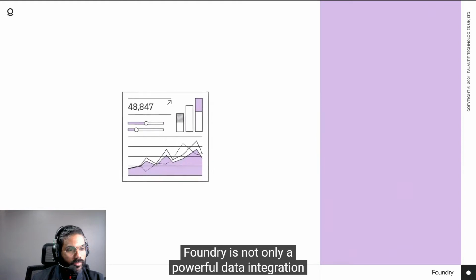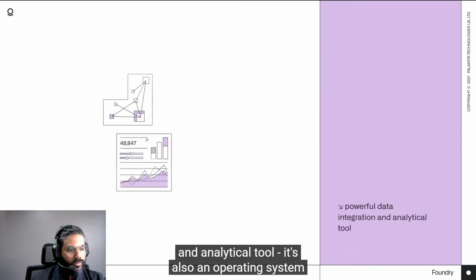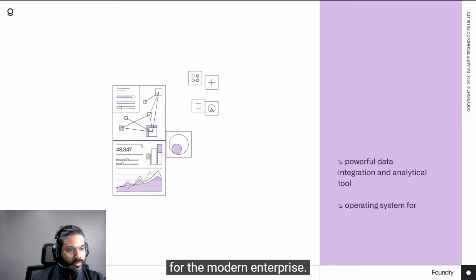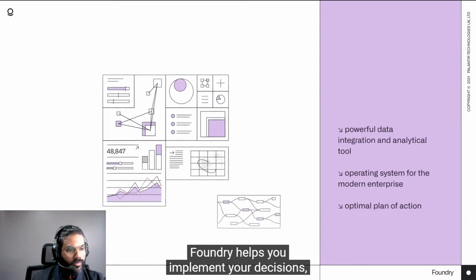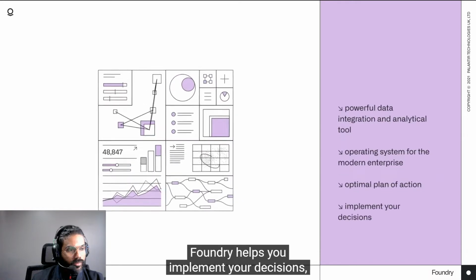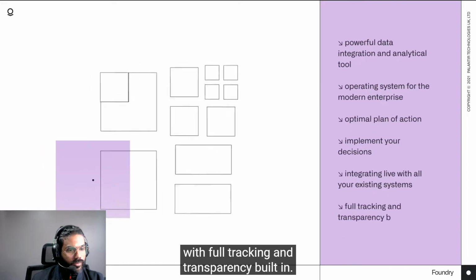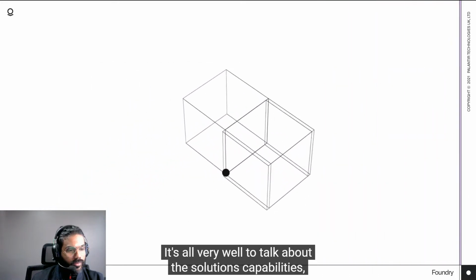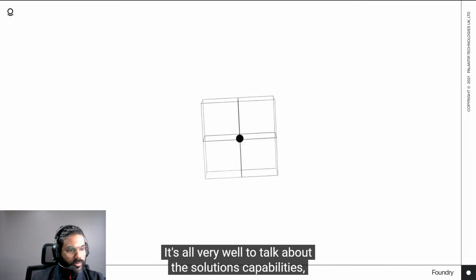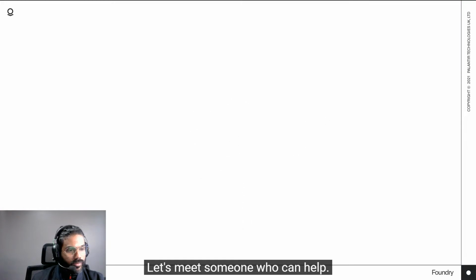Foundry is not only a powerful data integration and analytical tool, it's also an operating system for the modern enterprise. Armed with the optimal plan of action, Foundry helps you implement your decisions, integrating live with all your existing systems, with full tracking and transparency built in. It's all very well to talk about a solution's capabilities, but it's often easier to see for yourself. Let's meet someone who can help.